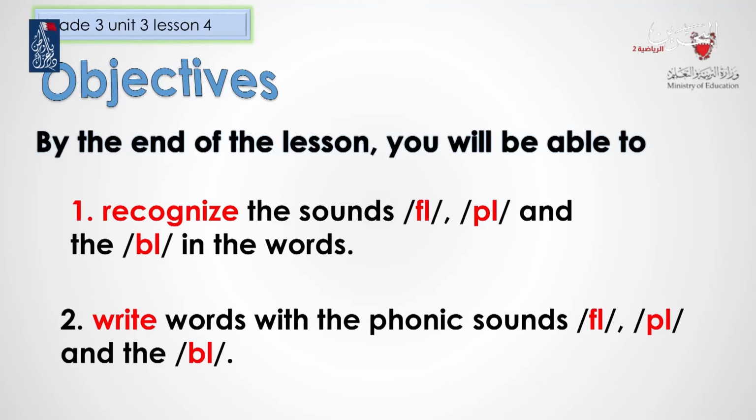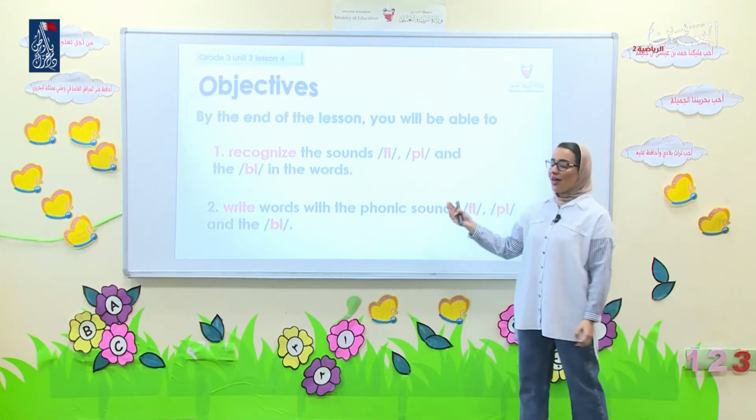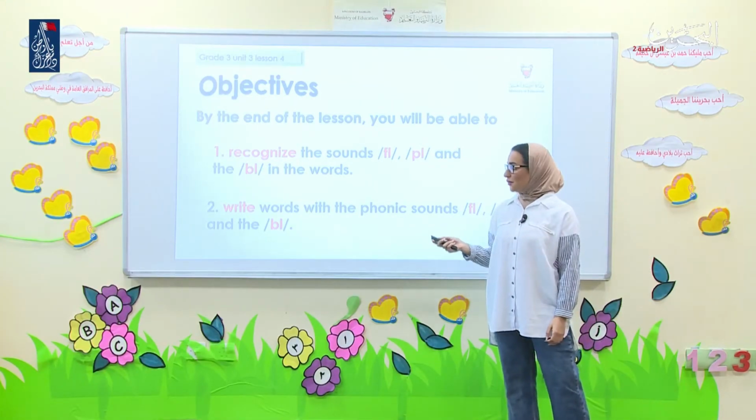So the objectives of this lesson are, number one, we are going to recognize the sounds fla, pla, and the bla in the words. Number two, write words with the phonic sounds fla, pla, and the bla sound.